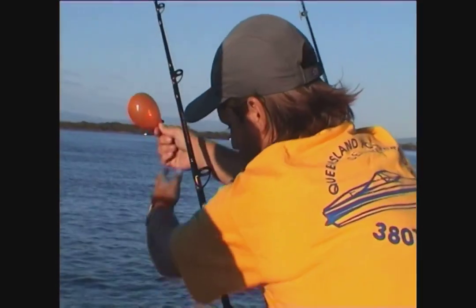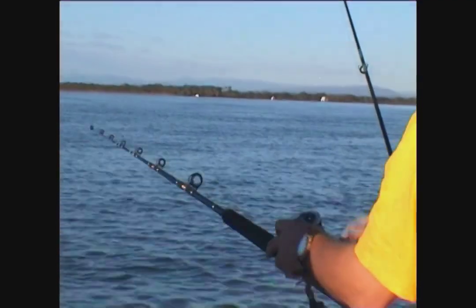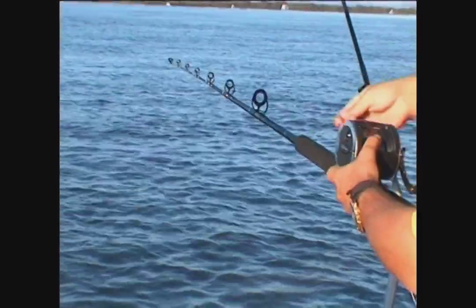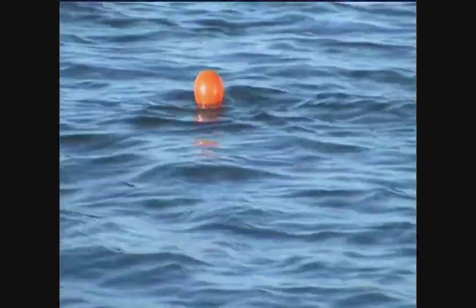Drop him in, slide it up the line about 3 metres depth. We let him go out with the current. See, it'll fall out with the current, and if a tailor hits that, Bob's your uncle.